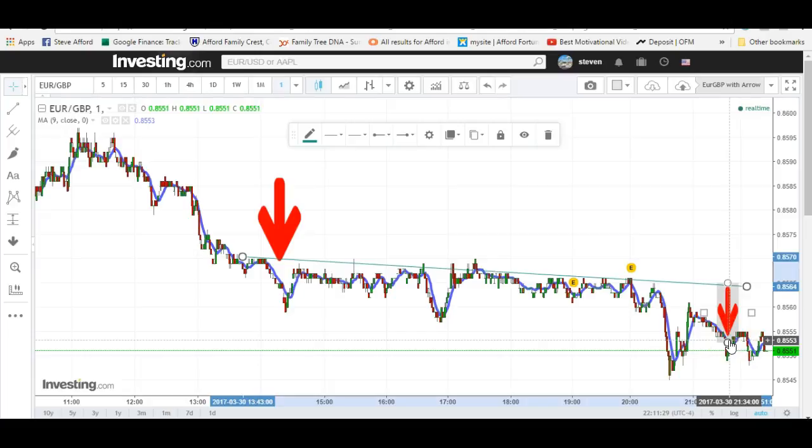This is the bottom at 0.8553. I'm reading the number on the side here. And of course, where it was when it started was 0. Oh, hold on. Let me write this down.